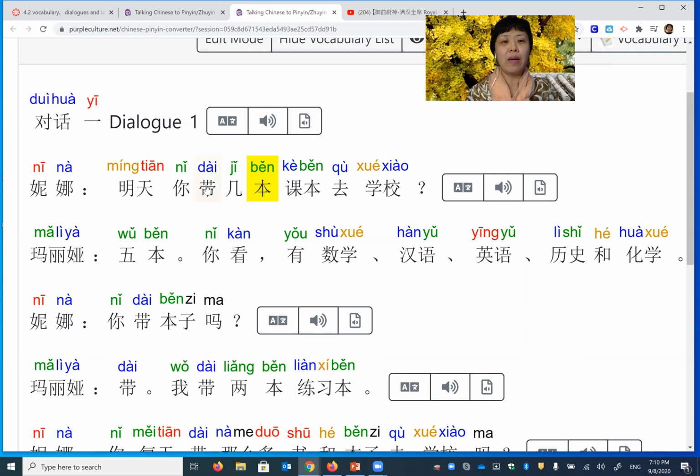Okay, here 带 means take. 带几本 how many? Measure word 课本 textbook. 去学校 to school. So tomorrow, how many textbooks are you going to take to school? Okay, 带 is take. 5本 is the shortened term of 5本课本. As you can see, 课本 means textbook.